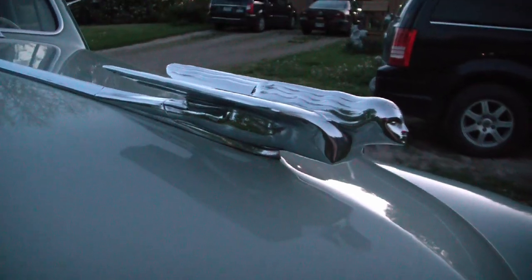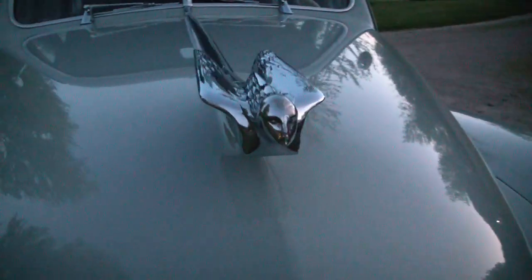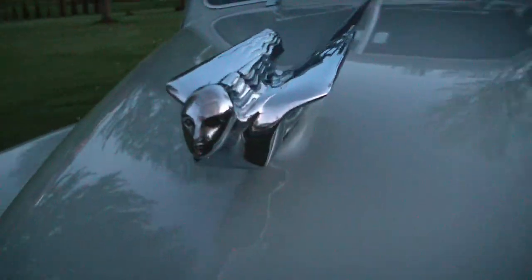Look at that hood ornament. Kind of reminds me of the Proto logo. Though from the front it looks a little scary.